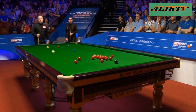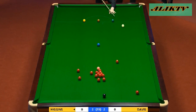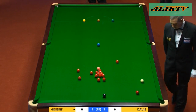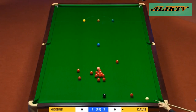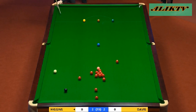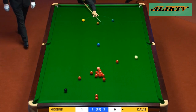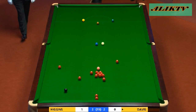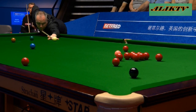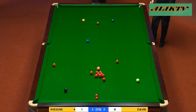John Higgins gets frame five underway. On Higgins. There's about three or four reds he could hit. Yeah, good shot. Yeah, that was how he handles this one. Yeah, better, but lost the cue ball.